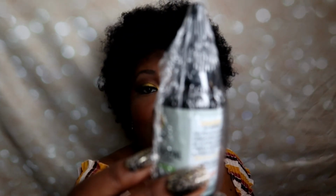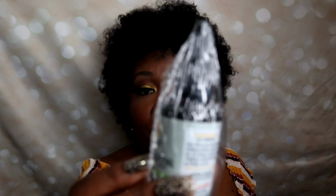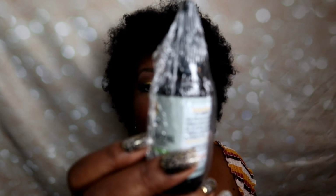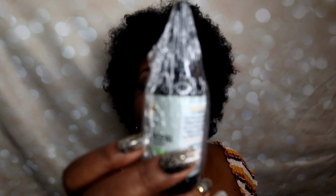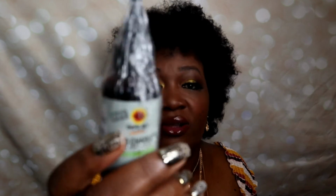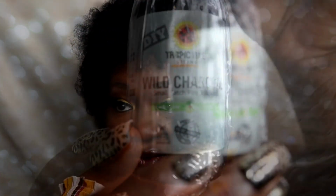And last but not least is the wild charcoal. This is a Jamaican tradition, Tropical Isle. Castor oil is unique in that it contains 90% ricinoleic acid, 3-4% oleic acid, and 3-4% linoleic acid. How to use: promotes hair and skin health and is said to aid healing and minimize scars. Apply to skin or scalp. Okay, this is the wild charcoal. Is there a shelf life? Yes, it also has a 24-month shelf life, in its little container as well. So I will be packing these with me.